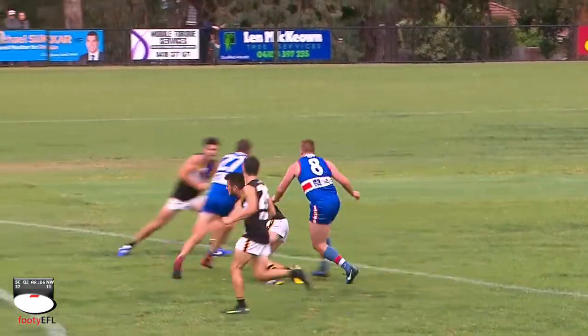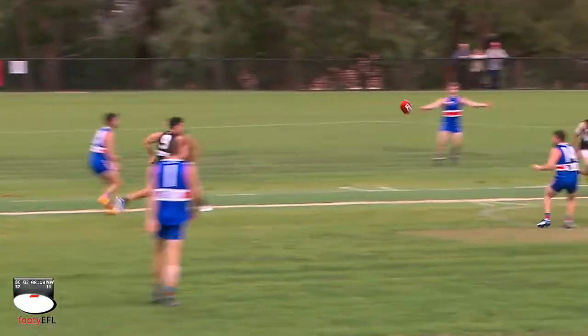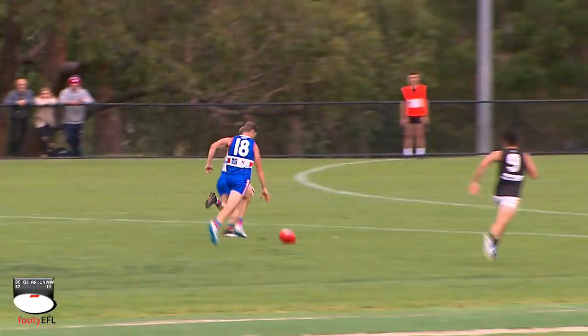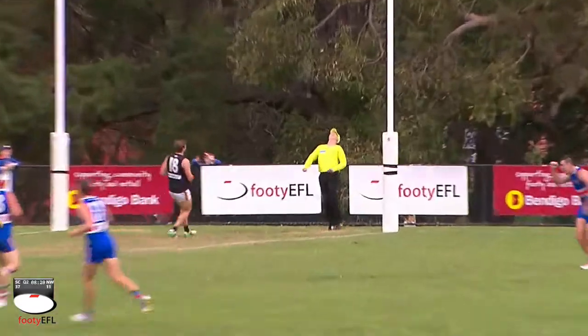His kick now finds Pearson, only got it on the second grab. Narbergs overran the ball, and then it comes out now through centre. Mallison's kick, last goal scorer, finds his teammate here in Jones. Jones takes a bounce, runs inside 50, puts one on goal, and he's kicked it.